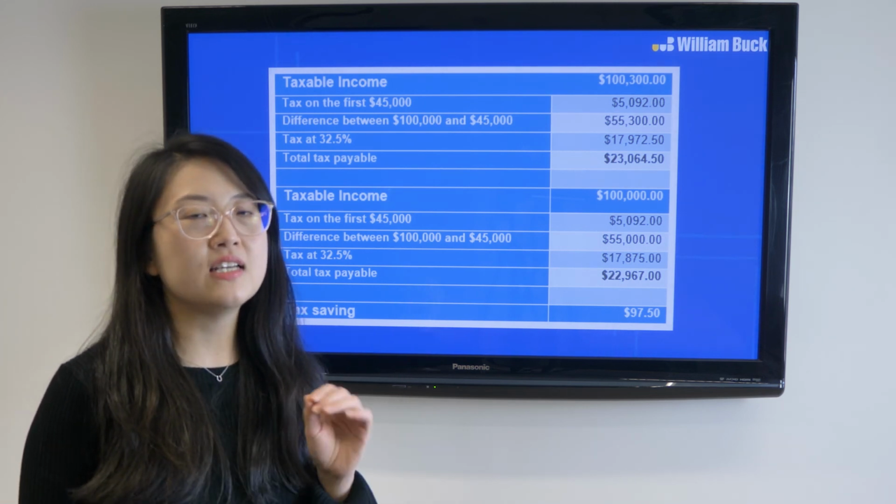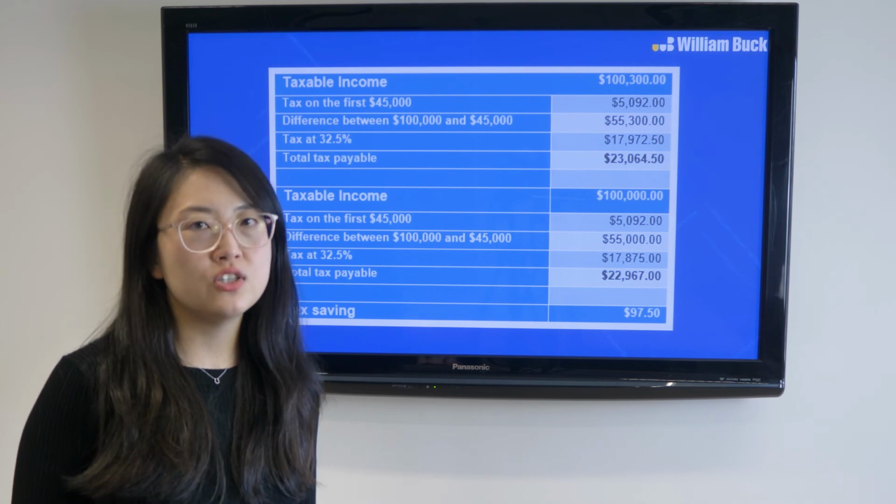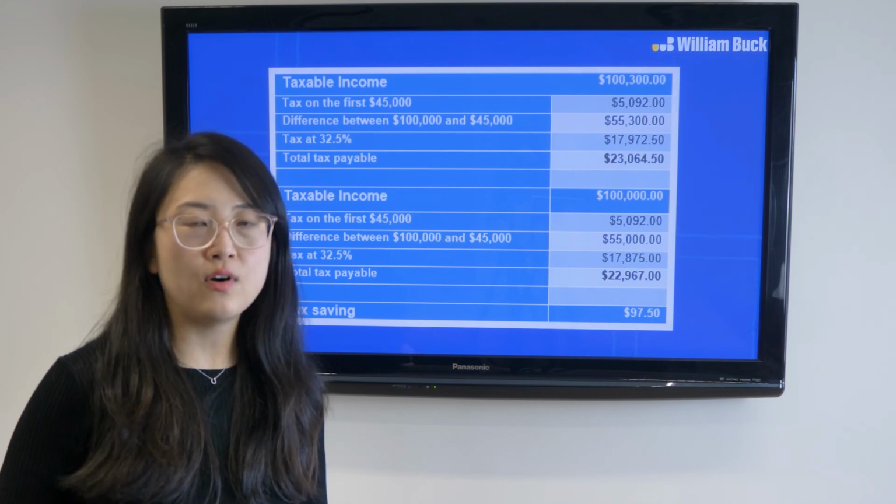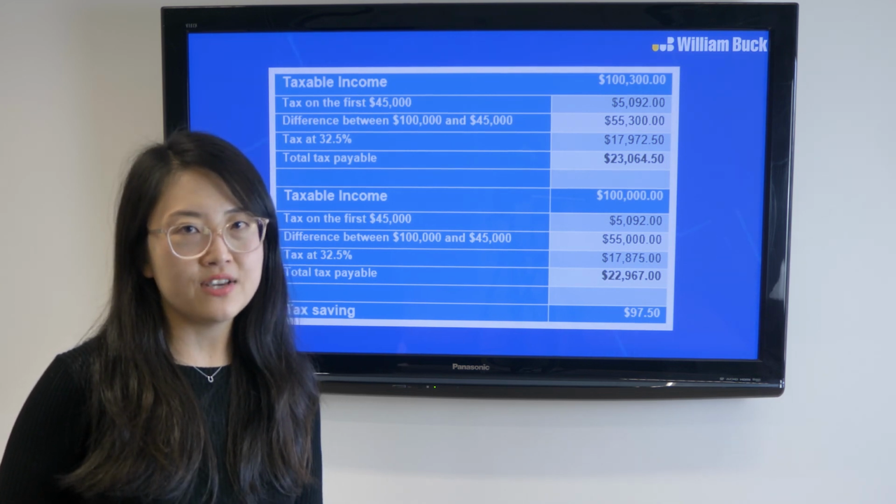So generally, it is advised that before you purchase some work-related equipment, you buy it because you really need it for work, not just for the tax savings.